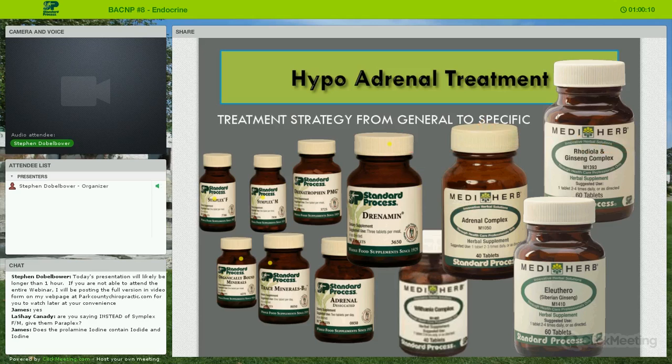Adrenal complex may be very effective here. Just make sure that the patient doesn't have hypertension. If their blood pressure is on that slightly high side, 130 over 85, I wouldn't be afraid to put them on adrenal complex so long as I was monitoring their blood pressure. For the person who has overtly high blood pressure, I'm going to avoid adrenal complex altogether, and I'm going to be looking at things like not only the Drenamin that we talked about previously, but rhodiola, ginseng, and eleuthero as excellent helpers for boosting or fortifying adrenal function.